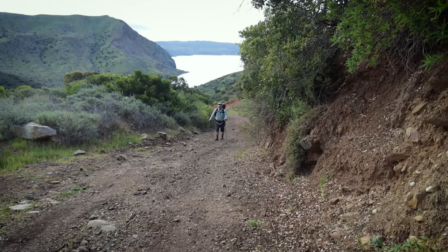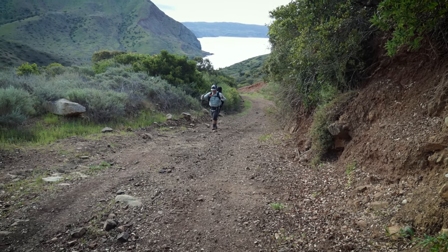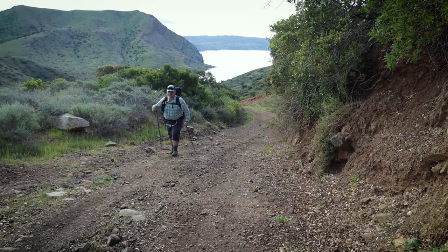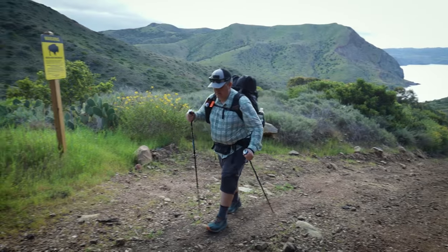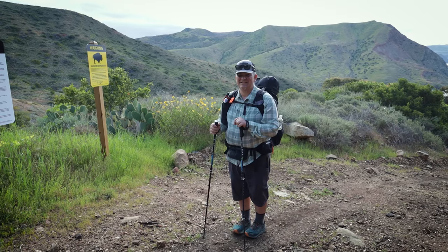This climb is something else out of Two Harbors. This isn't even giving you an idea of how steep this area is. But we're making it. We're on our way to Parson. We've got about a 1,500 foot climb today. Or 1,700, is it? About 1,700 in 2.5 miles.